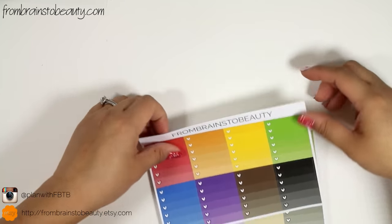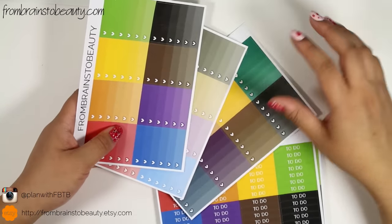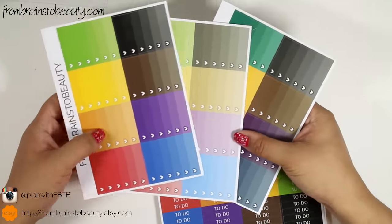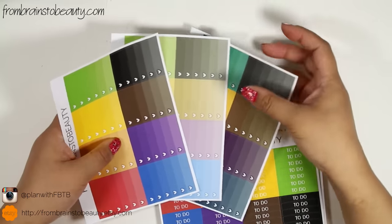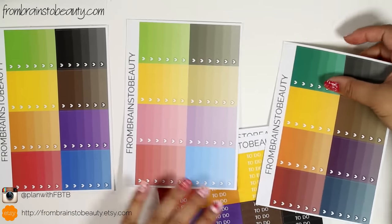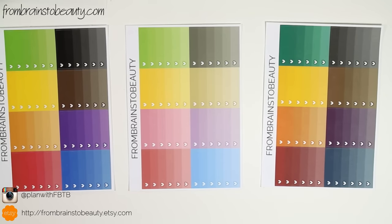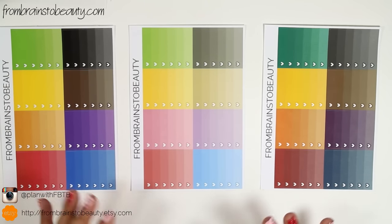Let's go into it. So the first three are the ombre heart checklist boxes. Again, each sheet is $3, and then you choose the color, and then you can also choose the finish. You can get these in glossy for $3.50. So we've got the primaries, the pastels, and then the bolds. The bolds are my favorite because I really like bold colors, darker, deeper colors. And so they all look very similar, but they're slightly different.